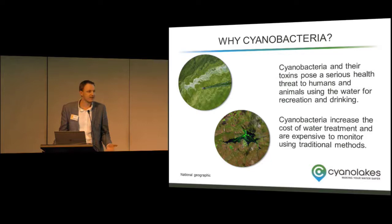In addition, we all know that cyanos increase the cost of water treatment, and there are examples from the States and elsewhere where water supplies for cities have had to be suspended due to lysing of cells and release of toxins into the water supply. So I don't have to labor the point too much, but we all know that cyanobacteria pose a real and growing threat.